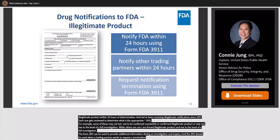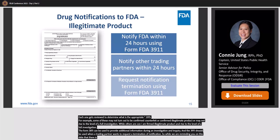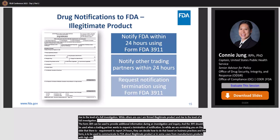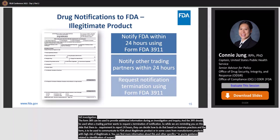So while we are reminding you on this slide that there's also a requirement to notify immediate trading partners within 24 hours of determination, a trading partner can decide how to do that based on its own business practices. And this form, the 3911, is to be used to communicate to FDA about illegitimate product, or in some cases for manufacturers, products with high risk of illegitimacy. And you can find more information about this and other specifics in our guidance related to identification of suspect product and notification.